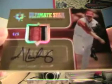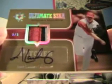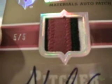See? Let's case it. Here we go. Good luck, folks. Get it up real close. John Lackey for the Angels. Ooh, 5 of 5. That's pretty sick. John Lackey for the Angels. Check out that stitching there and the 5 of 5.